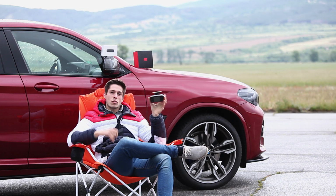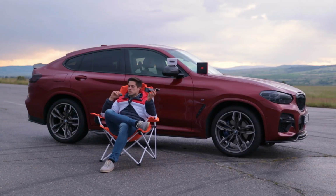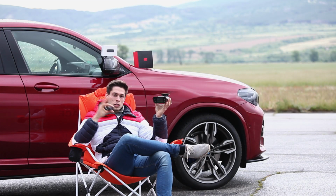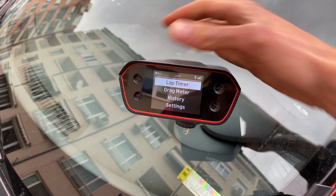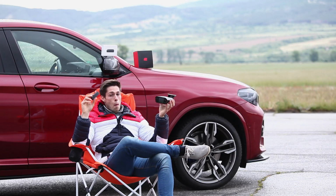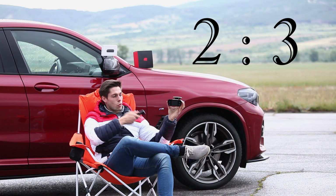And this is where the RaceBox will probably win most of the rounds, because it is the standalone device that offers a lot more at the time of filming. We have not only the drag meter, what Dragy offers at the moment, but a lap timer built in. Dragy says on their website that a lap meter is coming soon, but till that is a fact, we are going to give the point to the RaceBox.